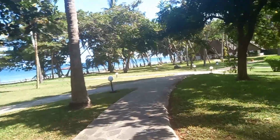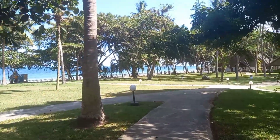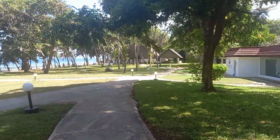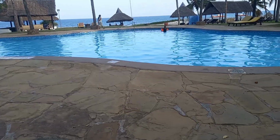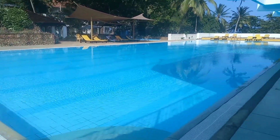Look at the views, guys. The beach, Nyali beach. So beautiful. The hotel also has a spa, two swimming pool sections, really impressive and huge.